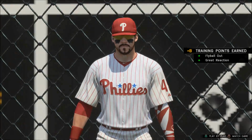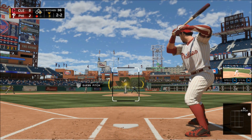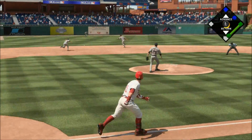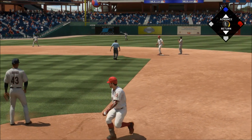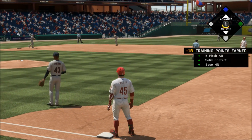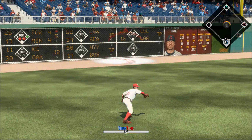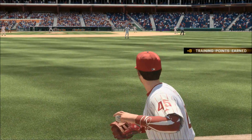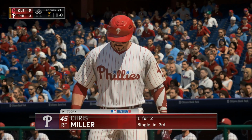And he will make the play out there, and there. Attention to that guy at first. Smoked on the ground left side, and just past his outstretched glove into left, a base hit. High and deep to straightaway right. Miller ranging back. He gets there to make the catch, and that ends. Chris Miller.